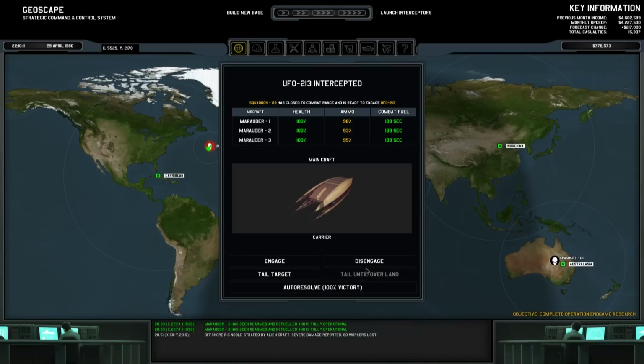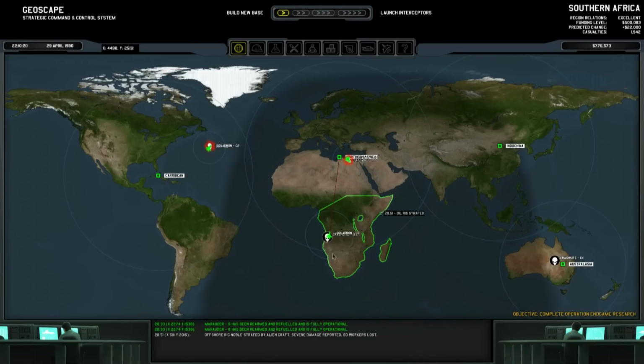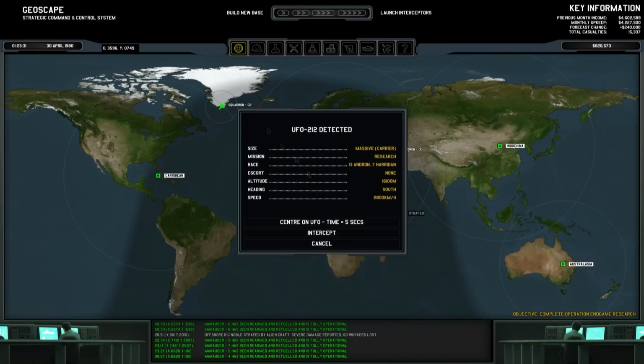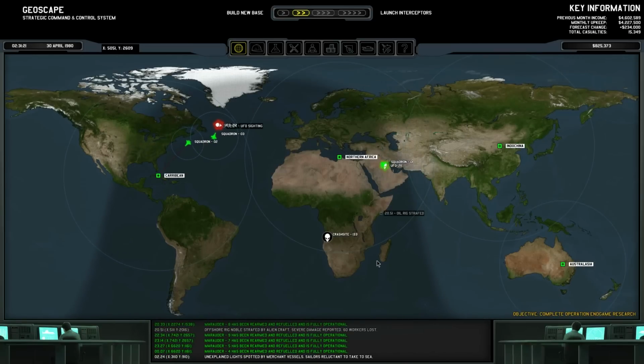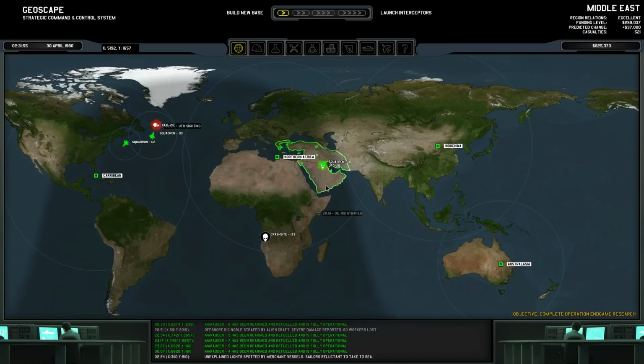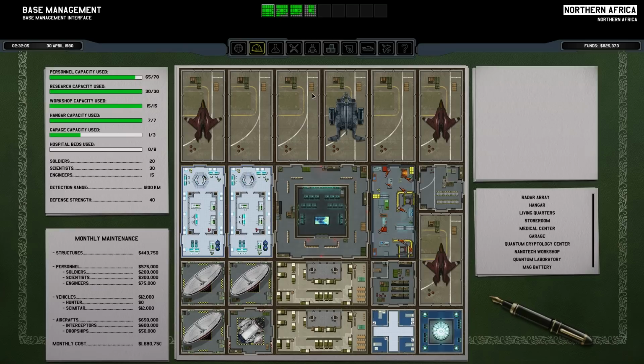So, the UFO that you see right near the North Africa base, I set it to tail the target, intending to get behind it, and then I completely forgot about it, until it ran out of fuel. Not only that, but the carrier it was following has decided to land in the Middle East and start building a base. So, we have to get Shrike Team on it right away.